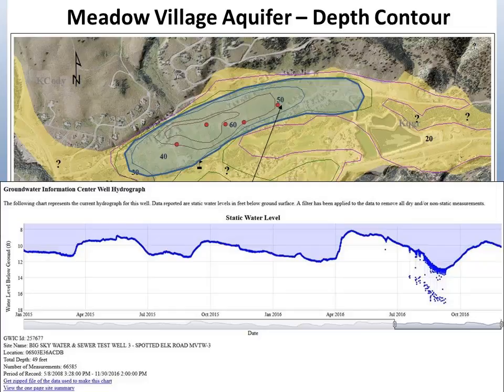What you see at the end of the record there is actually pumping impacts from the nearby public water supply well. Our monitoring well is about 20 feet away from one of these new public water supply wells.